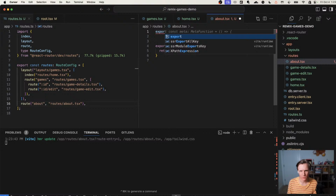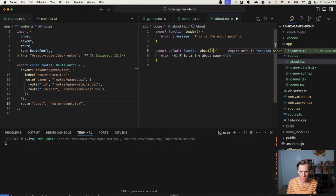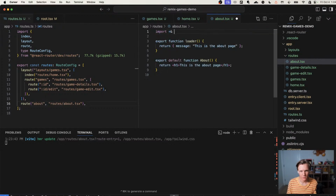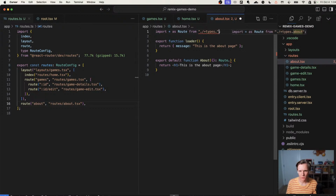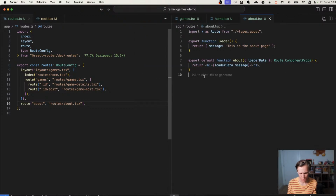And then let's add a loader. Yep. Let it just make everything up for me. Nope, incorrect. There we go. Gotta rerun the thing because I can't get the types to generate automatically. It keeps trying to do the double slash, that's why. Dot component props, and then we get loader data. Perfect. Beautiful. All right. And now let's make sure this is still working.